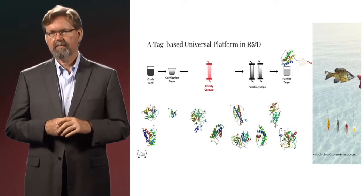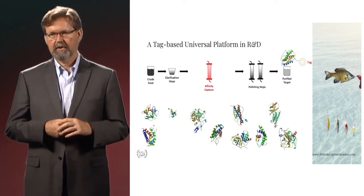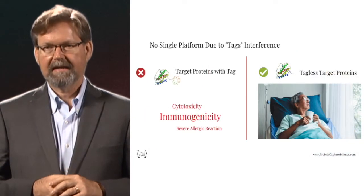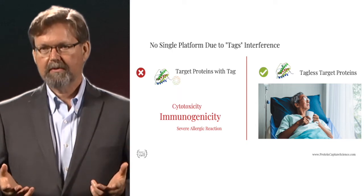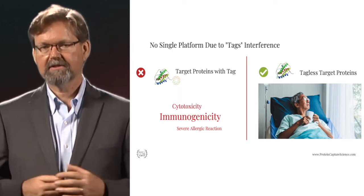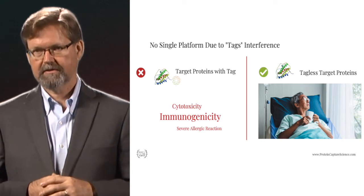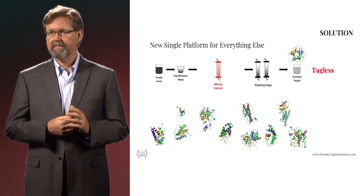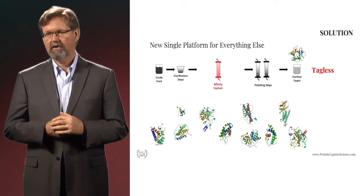Now, in research, this problem has been solved by adding what they call an affinity tag, or a molecular tag, to the protein that allows you to purify that protein in a single step. The difficulty is that even though you can use that tag to purify all these different proteins, once you have that protein purified, the tag is not human and may cause an immune response in your patient. And the last thing you want is your patients becoming allergic to your drugs. So the question is, can we develop a new single platform that's based on a tag, but the proteins coming out of that platform have no tag on them?